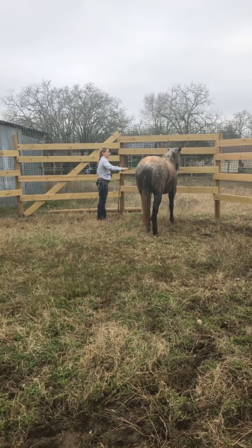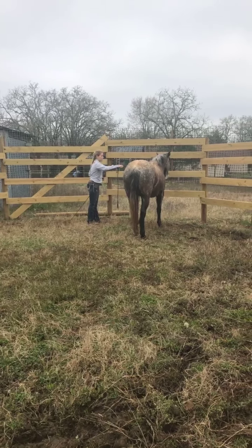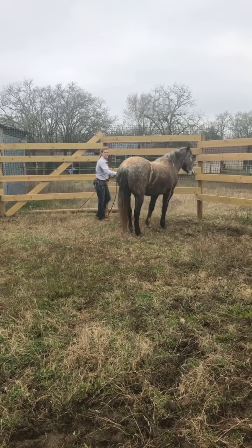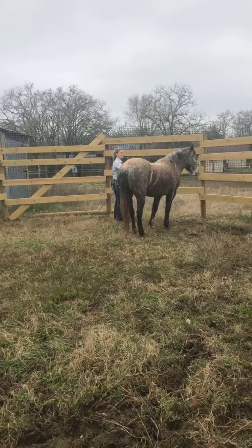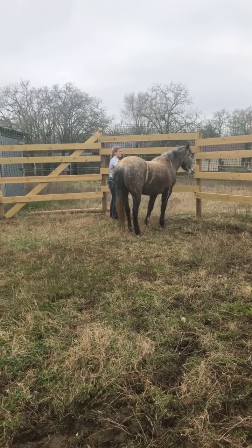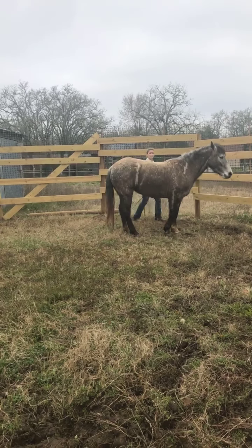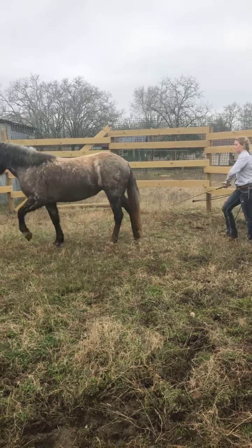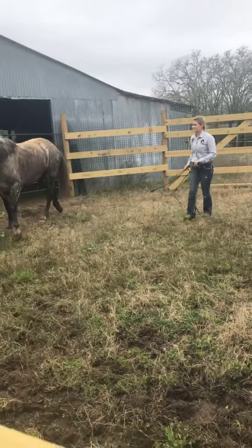So I'm going to work up the neck a little bit. Oh, I can see her brand. Oh, really? Yeah, it's black. They shaved it though. Okay. Oh, it's white in some parts too. It's pretty readable. Hopefully when she loses her winter coat, it'll stand out. Yeah. Colleen says she's getting Mustang fever just watching, and she doesn't even own one. They're addicting.